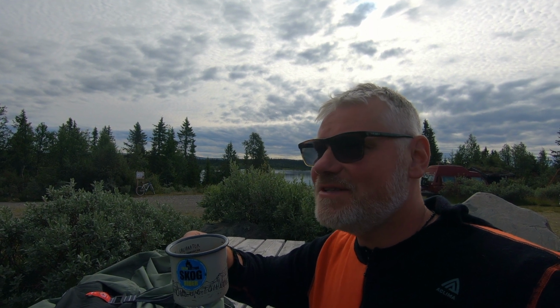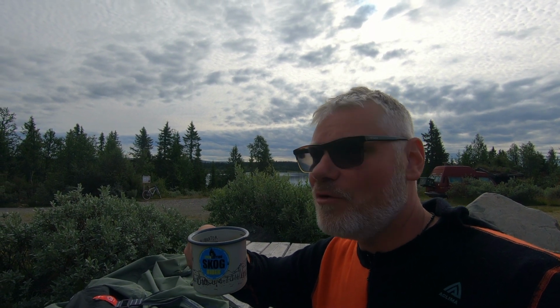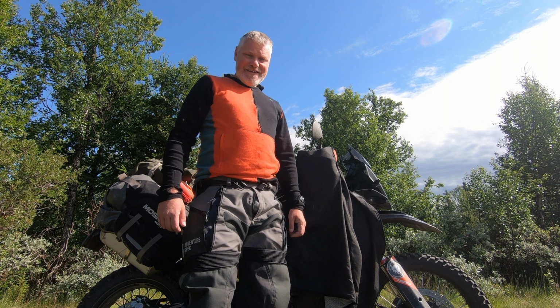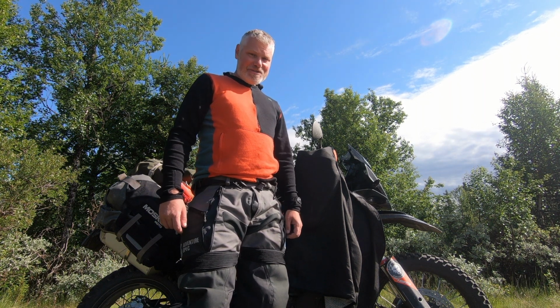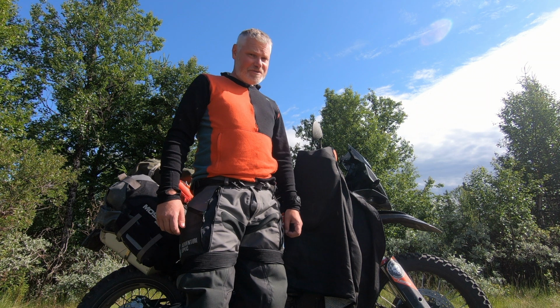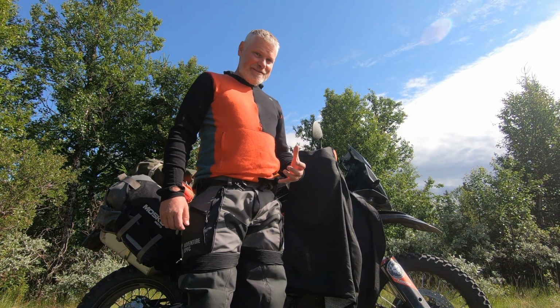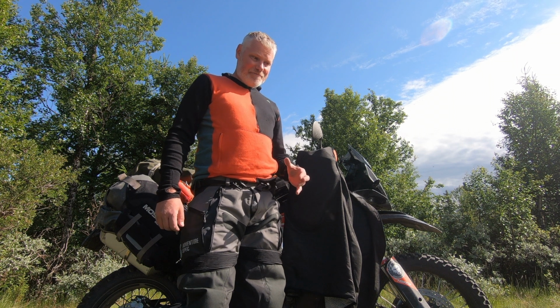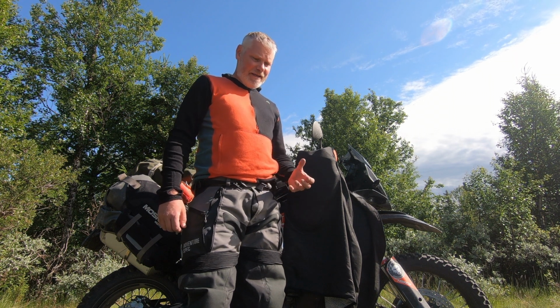The forecast says it could be rain from midday and forward, so I need to head on. So how am I dressing during these ADV rides? I'm using the layering system, and it happens to be from Adventure Spec. The forecast said it should be like 10 to 11 degrees today. It should be raining later on today.